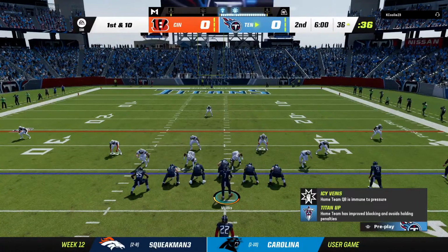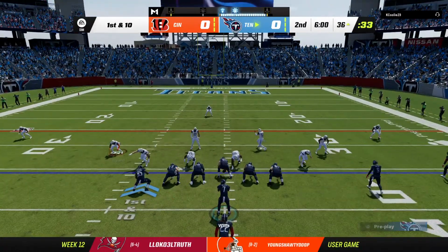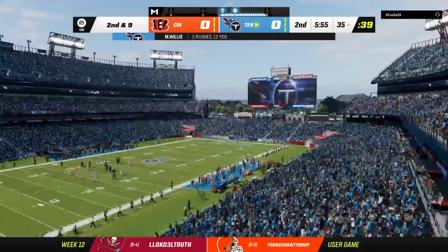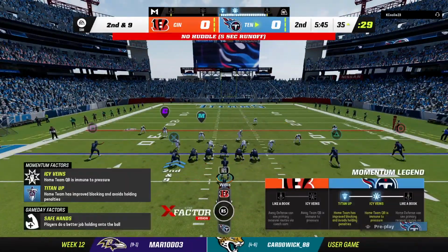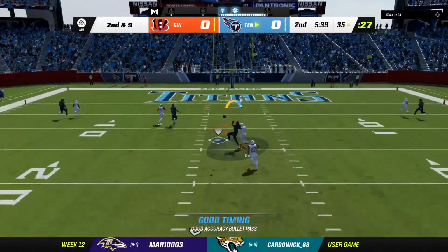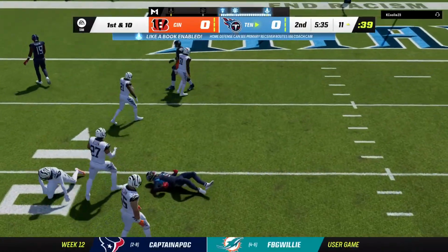So from the 36 now, 1st and 10. Willis headed left off the option. Only a yard on the keeper, and it'll be 2nd down. The Titans at 6 and 4 now on the year. They've been playing their best football of the year. Winners of 4 in a row. And I thought that they played pretty well last week. Their execution, their discipline, their resilience, all on display in that victory.